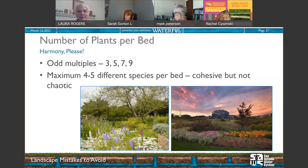Now the next step is how many species do you put in a bed? You should probably put anywhere from 4 to 5 maximum. Otherwise, if you have too many, it's chaotic. If you have too few, it's not unified enough. So you want a harmonic, cohesive number in a bed. Some examples here are from the San Antonio Botanical Garden and also from the Frederik Meijer Gardens back in West Michigan, my home area. Next slide.